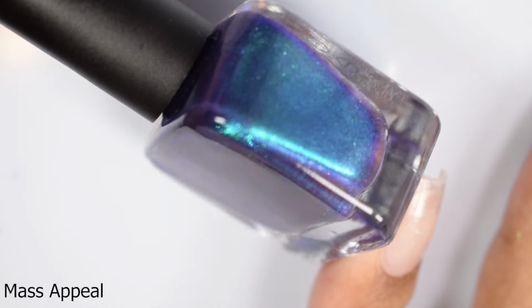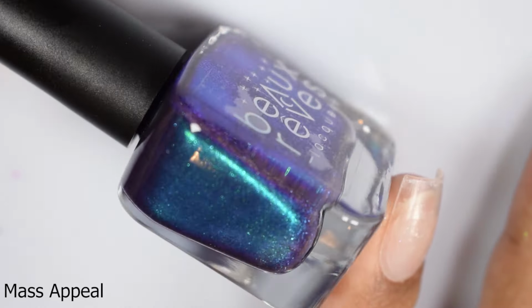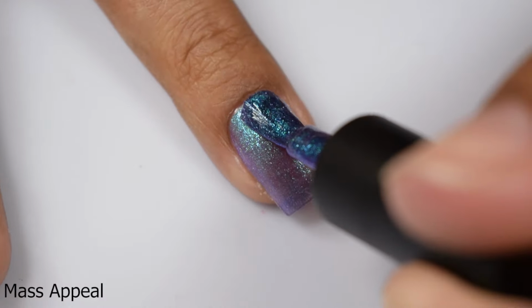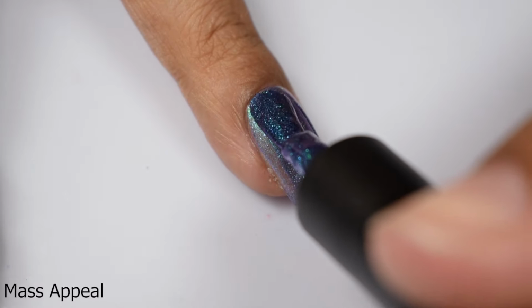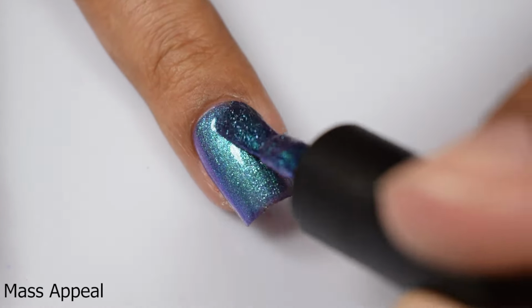Mass Appeal is a bright blurple base with aqua to navy blue shifting shimmer. This and then the limited edition are my favorites in this release. If I had to say Sarah in a bottle, this is kind of what reminds me of her. She is such a shimmer queen and she does these finishes so well. I am in love with this one.